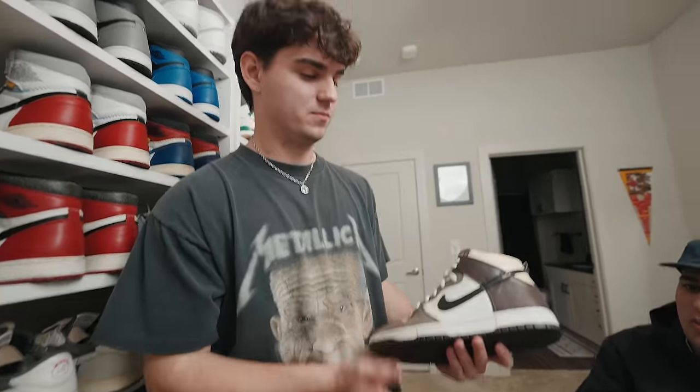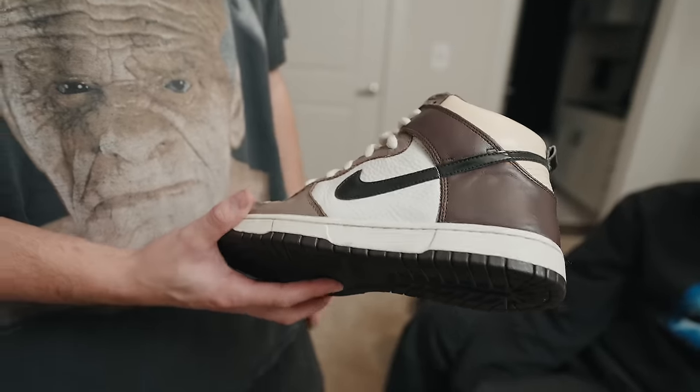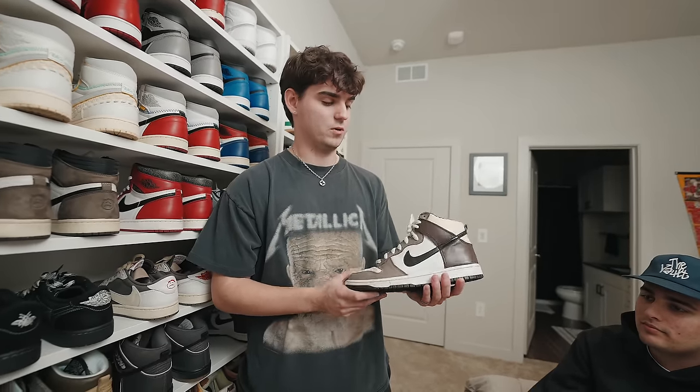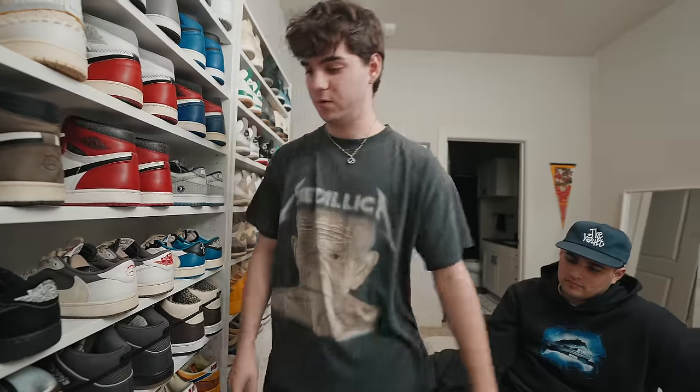Ferris Bueller's. Love these, man. I love these so much. This is such a wearable shoe. I would wear these every day if I could. I just don't want to beat them. One of my favorite movies. Great shoe, man. I'm not going to get into these too much, but yeah, dope-ass shoe.